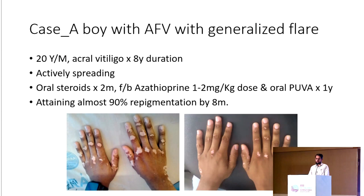Here, a 20-year-old male acral vitiligo patient of 8 years duration, actively spreading, was given oral steroids for 2 months, followed by azathioprine and oral PUVA, that is methoxsalen 25 milligram every other day, for 1 year.